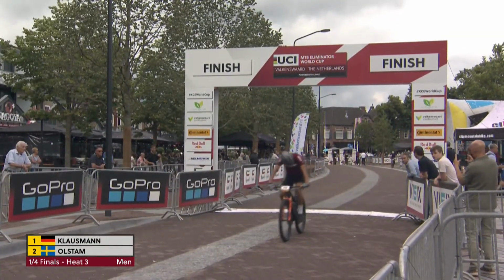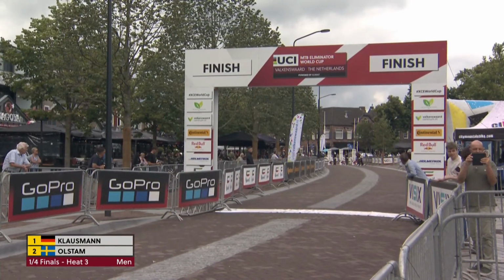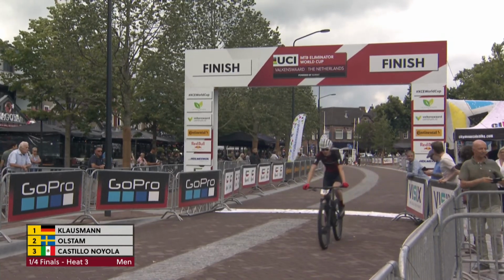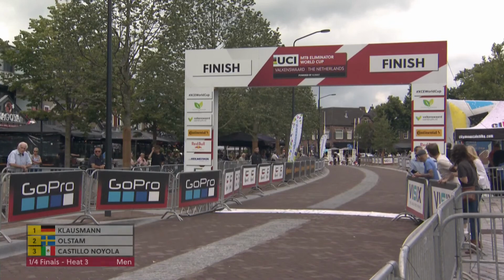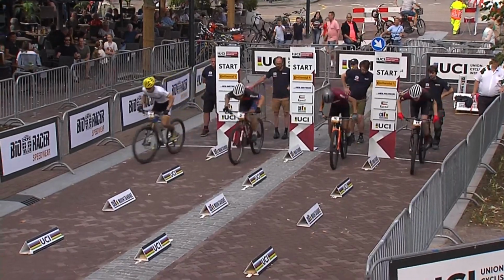So it should be Klausman coming through with Olstam, and then Noyolo and Hibbing, the 2 riders who will come through behind. Noyolo going through in 3rd place, and Hibbing, I think at the moment, just really feeling the pressure there. So watch this start.